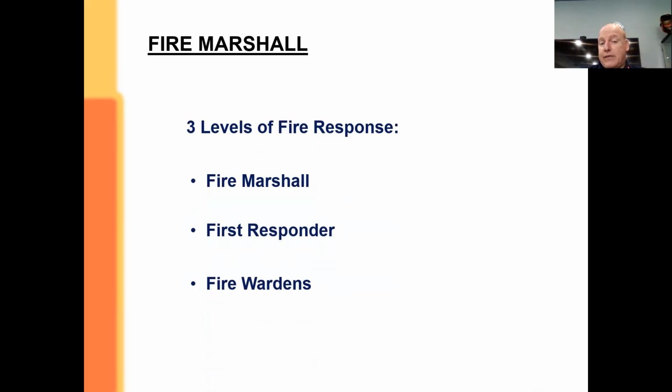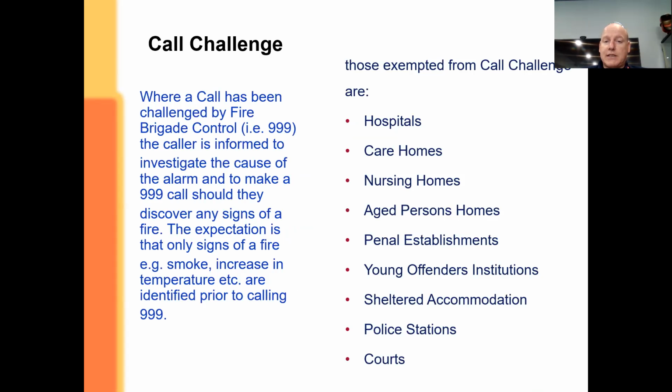So, like I say, whatever name is given doesn't really matter, providing you take the right action. All I just wanted to mention was this issue of call challenging. So call challenging is a system that was put in place a few years ago because unfortunately there were too many false alarms and the fire brigade were being turned out unnecessarily as a result of a 999 call.